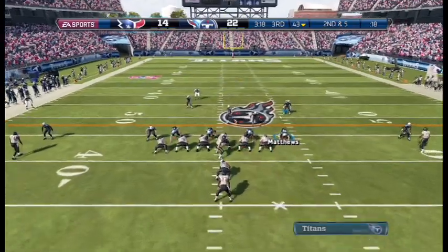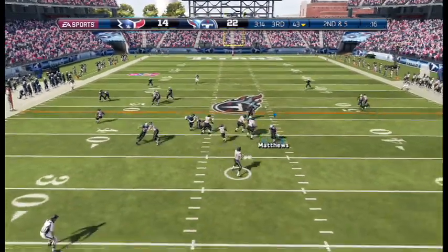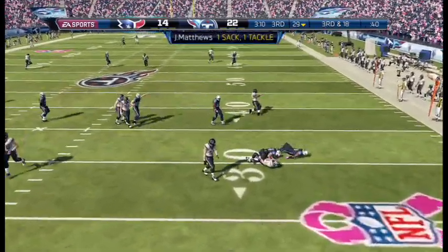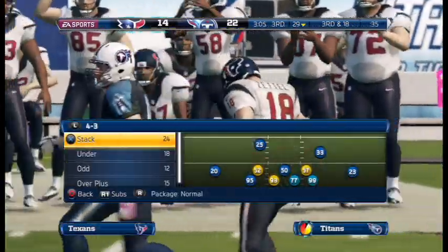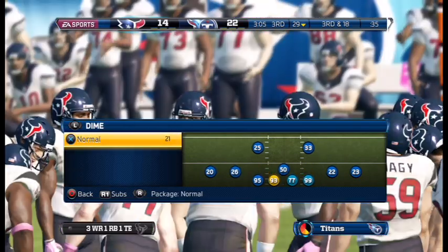And here we have second down. Quarterback drops back. And he's thrown to the ground. Of course, when you get blindsided, especially nowadays in this league where they do everything they can to make sure that quarterback doesn't get hit, that's devastating to take that kind of hit.